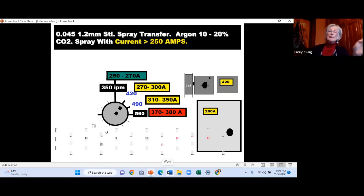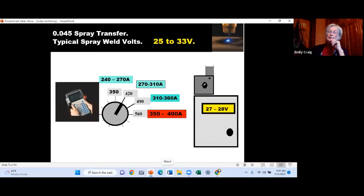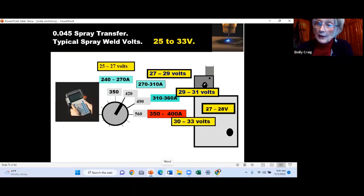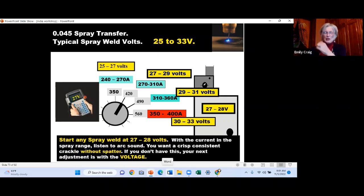So basically from around 260, 270 up to about 350 amps, 1.2 millimeter wire, absolutely beautiful welds. And if you look at the welding volts for this, again, you need to be over 25, 26 volts. So with 1.2 millimeter wire, you need 27. Typically 27 volts is a good start and then adjust. If you get a little bit of spatter, you increase the volts. If the arc length is not creating any crackle sounds, you decrease the volts.